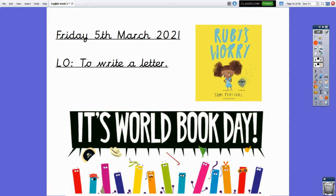It's World Book Day! We are looking at our class text for World Book Day, which is Ruby's Worry, and today we are learning to write a letter.